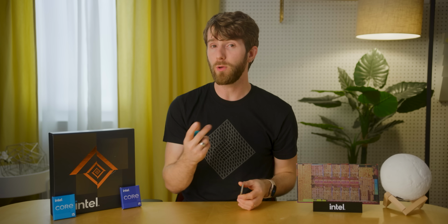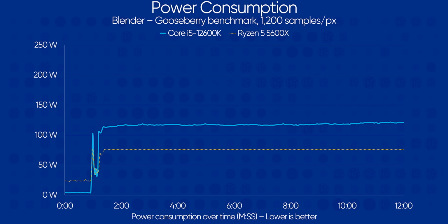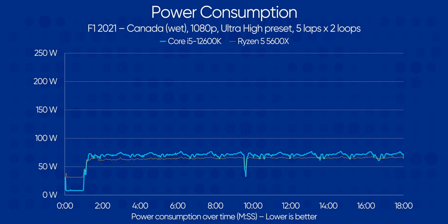As for the Core i5-12600K, it stayed within the 125 watt processor base power on both the Blender workload and our F1 2021 gaming test, where it's only a little bit more power hungry than the Ryzen 5 5600X. Continues to get even more compelling, doesn't it?